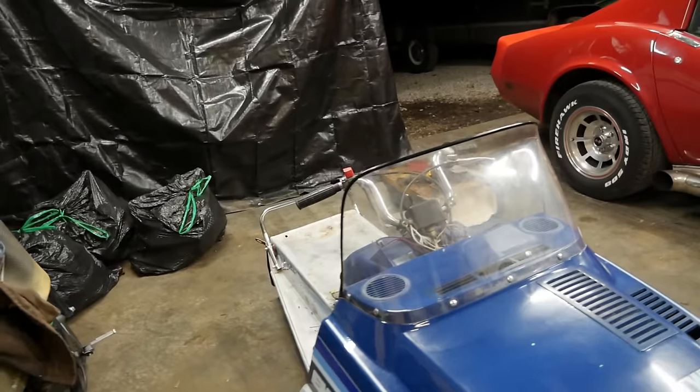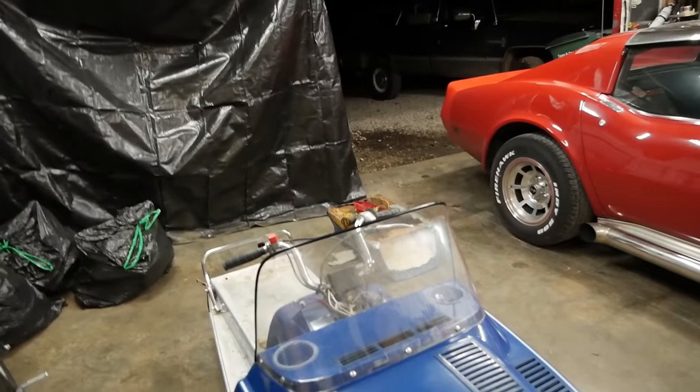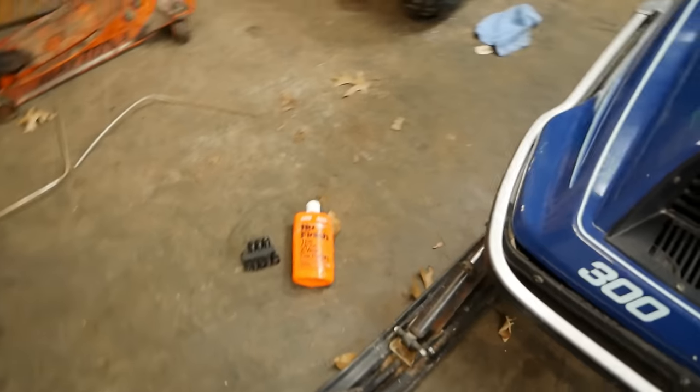Okay, what was I doing? The seat. Oh, yeah, the seat. Well, I'll do that tomorrow. Gotta go ahead and rebuild these skis and shocks, though. I think it needs them.